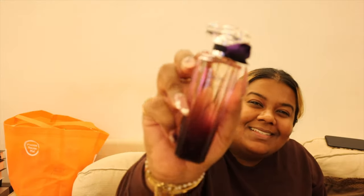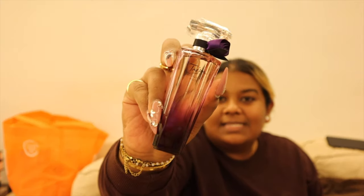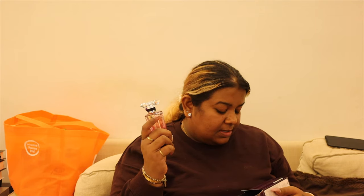Before we go into the Guardian haul, I'm gonna show you something I got from Sephora. It was the Lancome Trésor Midnight Rose perfume. Okay, oh guys, look at this. Look at the bottle, it's so beautiful. The top notes are rose, blackcurrant, cedar, and wood raspberry. Oh, this smells so nice. Oh my lord.